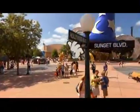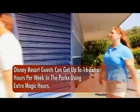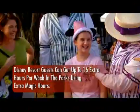If you're staying in the parks and you have those extra magic hours, I think you make best use of them in the morning. If you're there at 8 a.m., you're going to see the rides you want to, you're not going to be waiting online, and you're going to be enjoying your time in the parks more. And time really is money in Orlando.